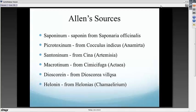Same as Santoninum, it's the active ingredient of Cina. Same as Macrotinum, which was an eclectic preparation made from Actaea, or as we call it, Cimicifuga. Same as Dioscorein and same as Helonin. These were separated, and in Allen you find them often separated, but that is incorrect, because they were chemically impure.